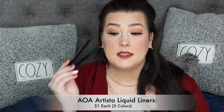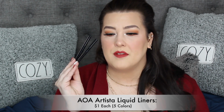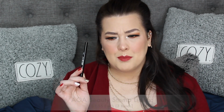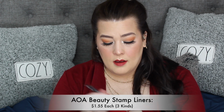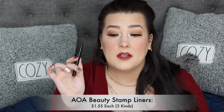But the Artista, these are felt tip liquid liners. I love the brown the most. I have them in almost every single color because they are so good. I highly recommend these if you are good at working with felt tip liners, which sometimes can be hard for beginners or people that do not do that a lot. It can be scary. And also their beauty stamp liners are actually really good. Even if you don't use the beauty stamp side of it, if you don't want a amazing little heart, star or flower, that's fine because on the other side is a felt tip liner that works amazingly. So there's an option.